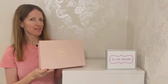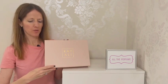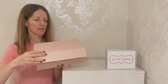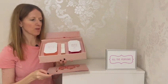I'm going to share my PR box now as well. So this is what arrived with me on Saturday, this beautiful light pink box, and I'll show you exactly what I saw as I opened up. Let's do it this way. I really love the press releases that come with the Kayali perfumes, and so I've enjoyed looking through this. I'll show that more in a moment.